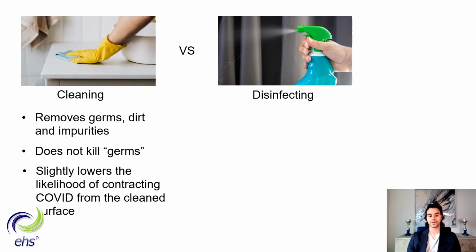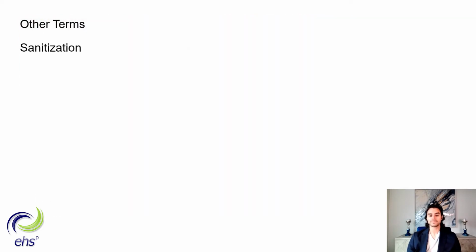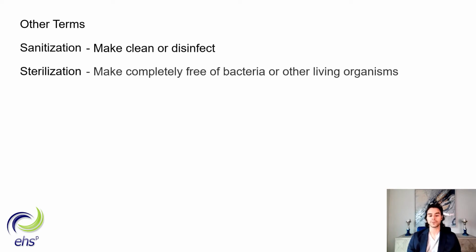Disinfecting, on the other hand, is when you're using chemicals to kill these germs, so bacteria or viruses in this scenario. It lowers the risk of contracting COVID-19 even further if you're using a disinfecting agent. Sanitization is a term used to make clean or disinfect, whereas sterilization is a term used to make completely free of bacteria or other living organisms.